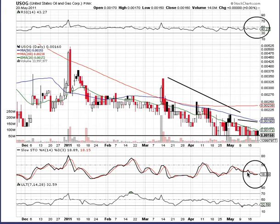So perhaps, like I've mentioned, this is forming a nice base here. We had some news on Friday. You could see a continuation of this thing, do a reversal and head north for us here.